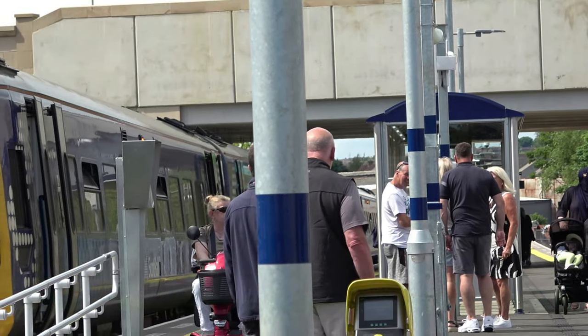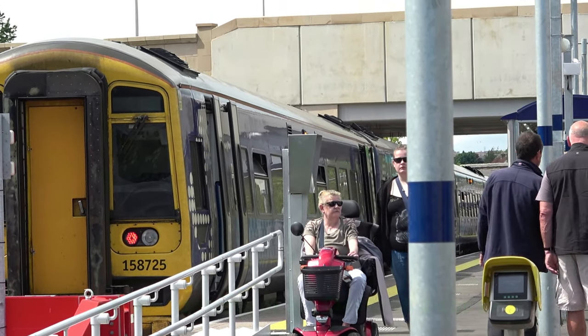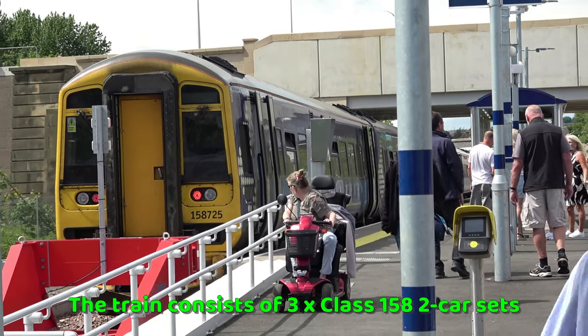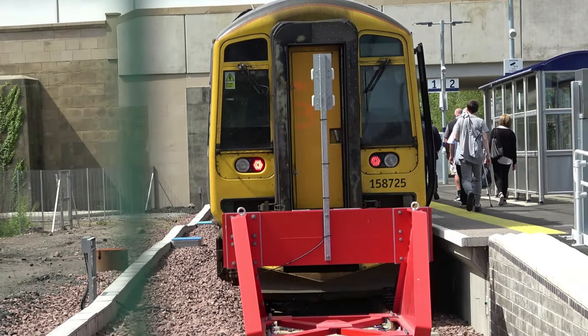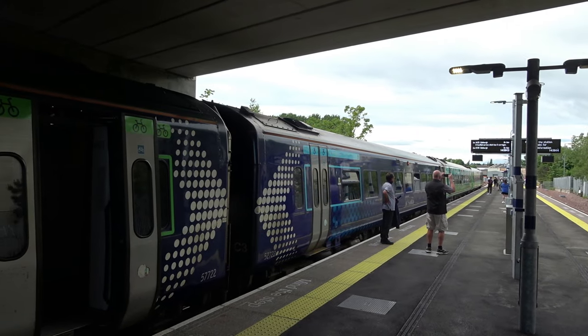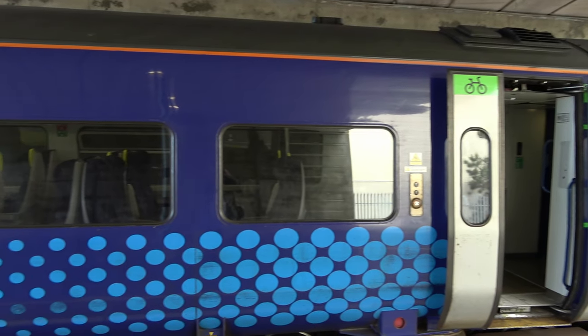Our train has pulled in from Edinburgh Waverley, and this time we have three Class 158 two-car sets, so an extra long train. It also includes the train with the special Levenmouth vinyl coverings on the outside, and we'll see that very shortly. The journey is going to take about 18 minutes, and we will head off very shortly.